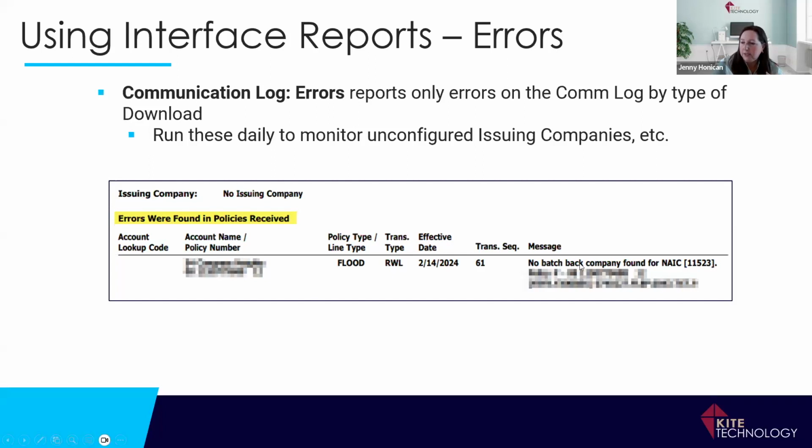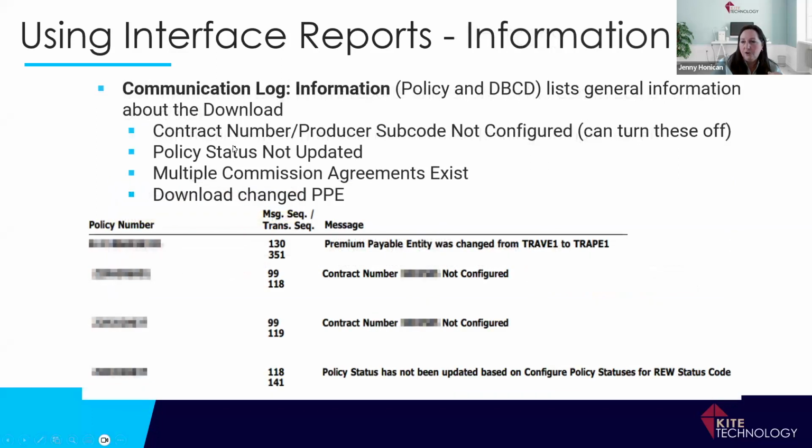If you get an error like this company is not configured in Epic, I need to go out to the NAIC website, look up that code, see what that issuing company is, make sure it's entered in Epic, and configure it in interface. So those are your error reports, and you get it for all the different sections. And then your information report is just general information about the download.